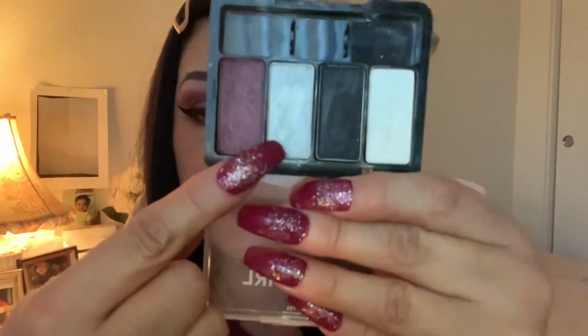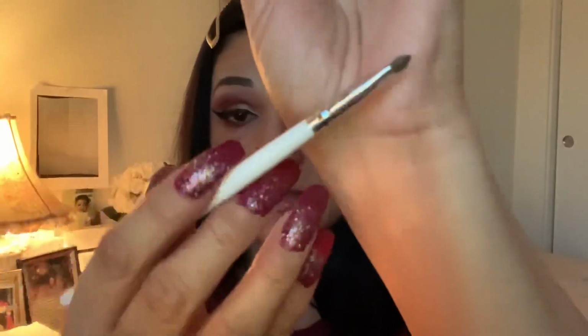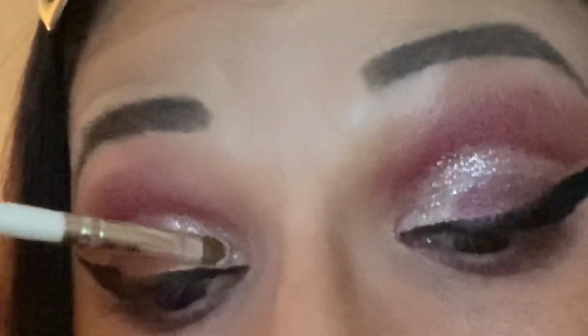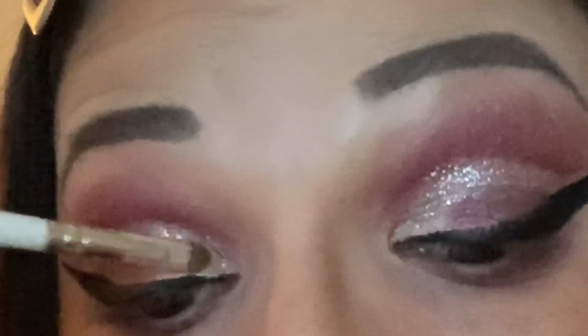Next, we're going to take this silver shade, use that same little concealer brush. Apply it to the corners.